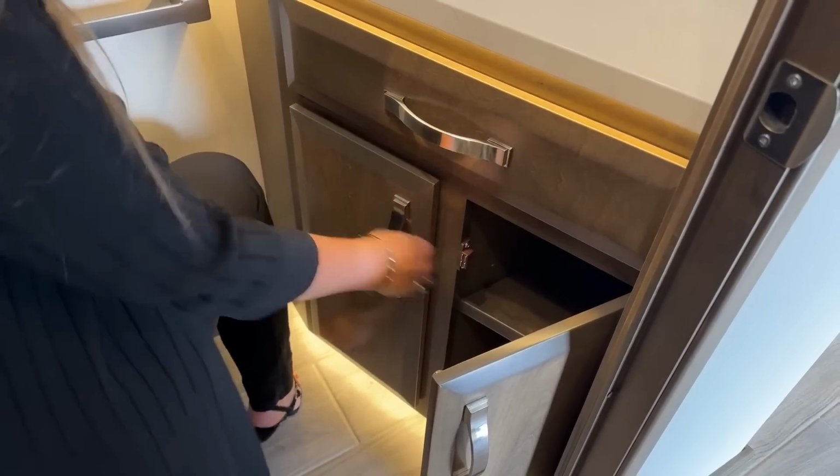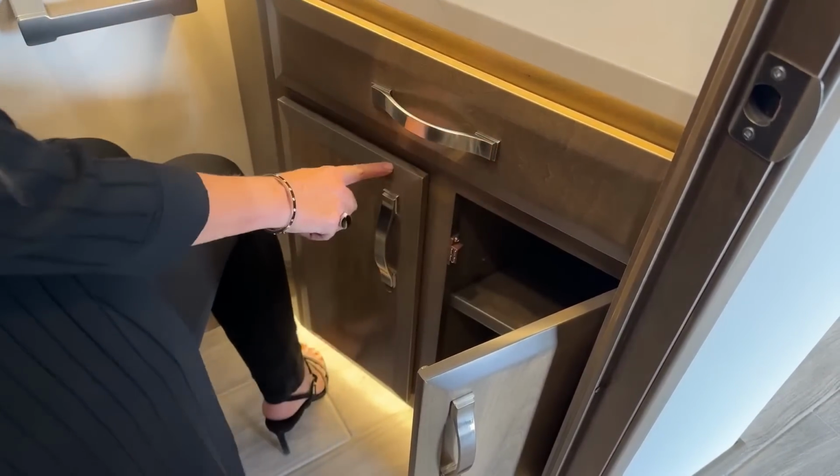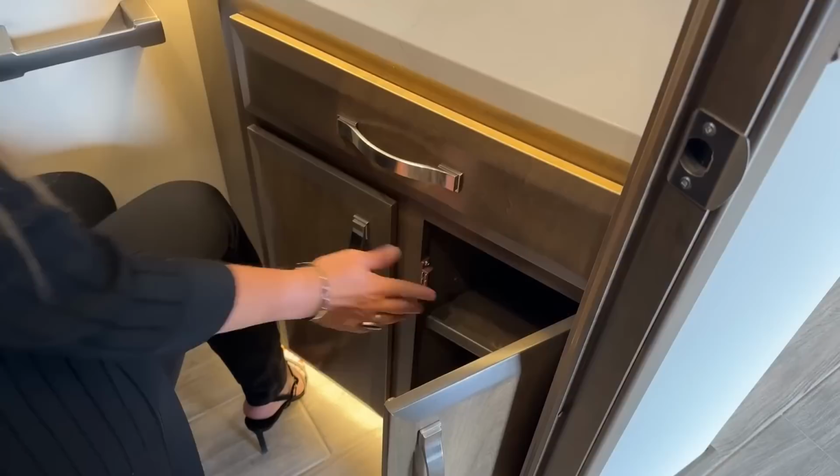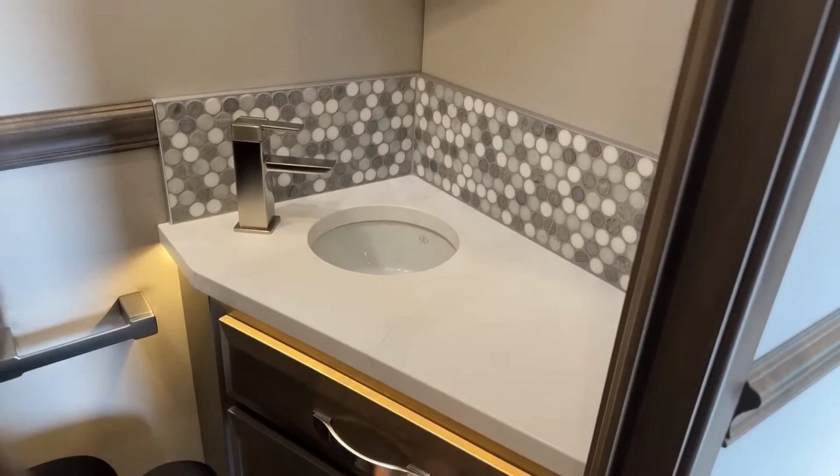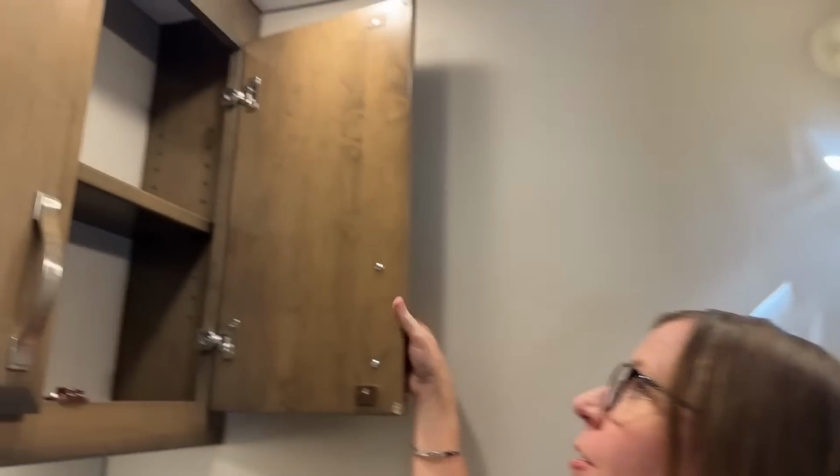That one's, oh, that's not a door, okay? Sorry folks, I never tried to open that. That must be part of the plumbing, and that does not open. It's a faux door, but this isn't a faux door. I did like this one also.